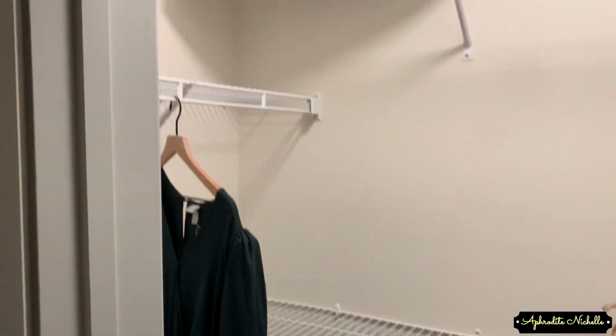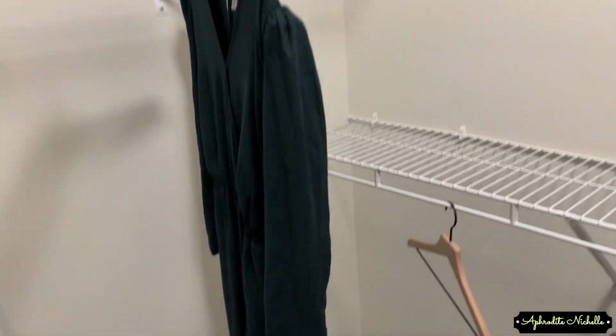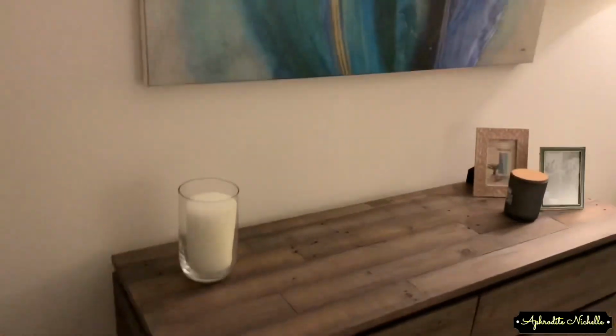And a nice size closet for the guest bedroom or second bedroom, whichever one you want to make it. Lots of storage in there. The rooms are kind of small, but a decent size for a guest bedroom. And you are allowed to mount the TVs on your walls, and you are allowed to paint. You just have to paint it back when you leave.